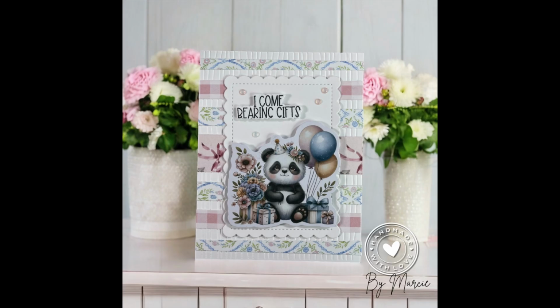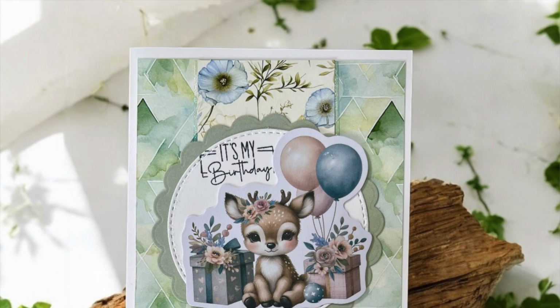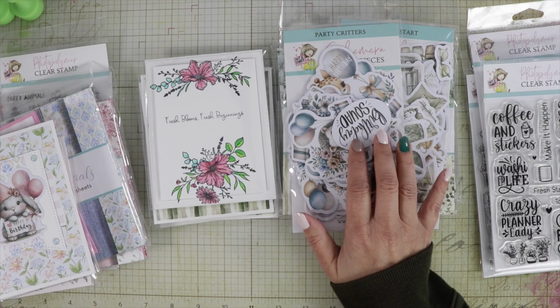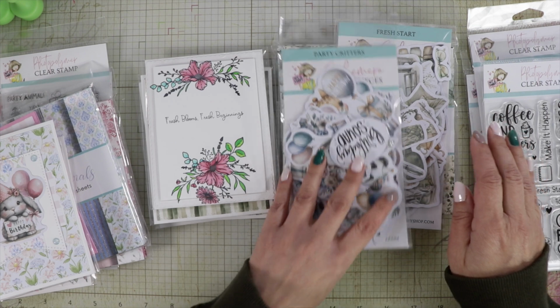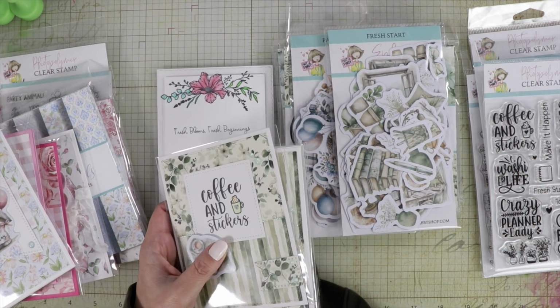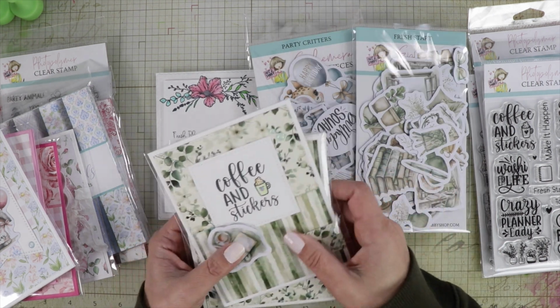I'm going to grab some of the cards that I did. I'm going to show you the cards that she did using these Party Critters, and then I'll share the cards that I did using the Fresh Start. Aren't those super cute? She did such an amazing job, and we had so much fun.